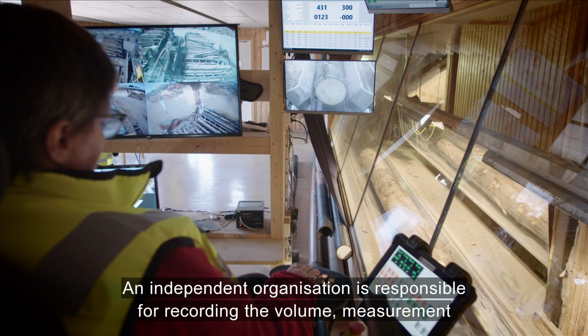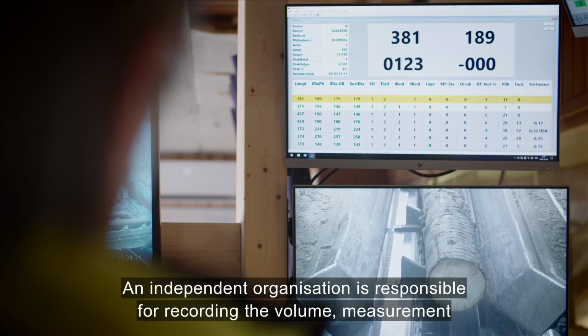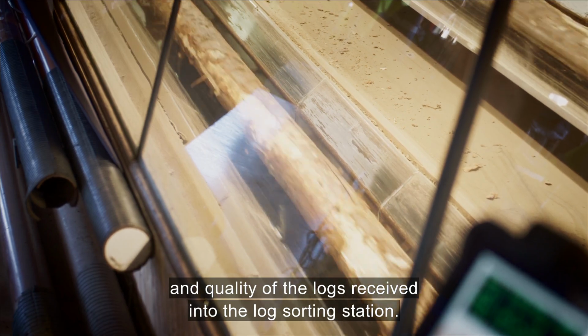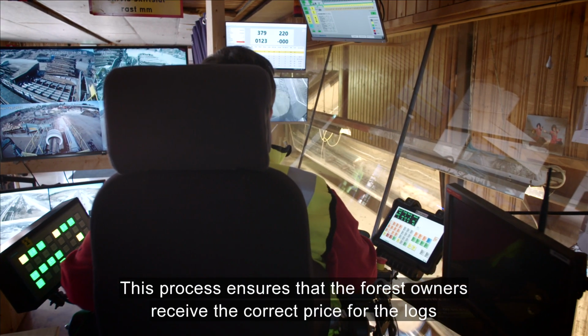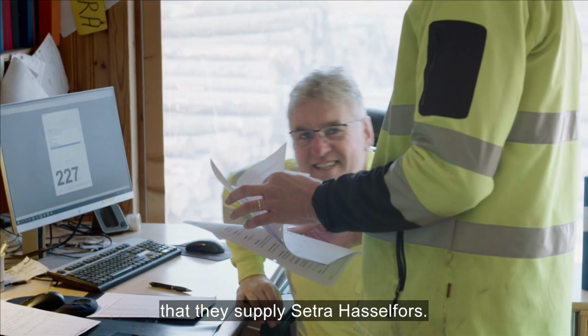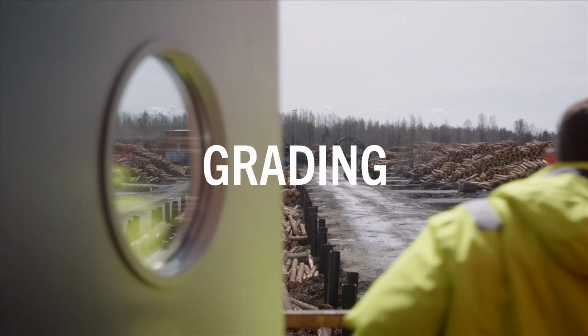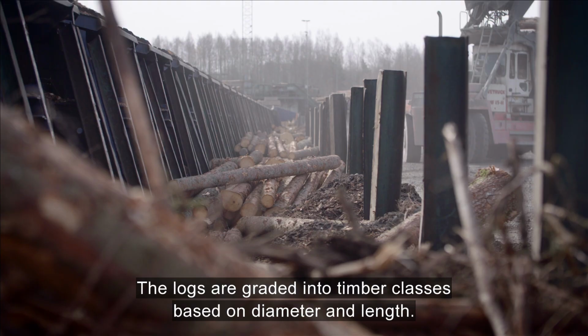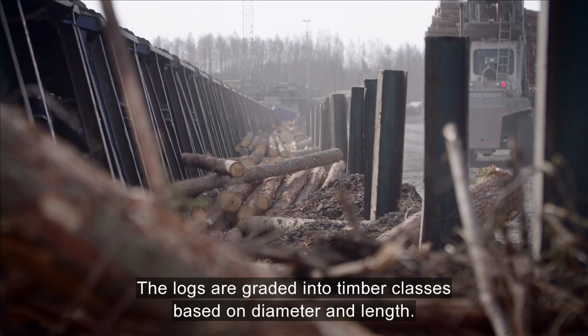An independent organisation is responsible for recording the volume, measurement and quality of the logs received into the log sorting station. This process ensures that the forest owners receive the correct price for the logs that they supply Setra Hasselfors. The logs are graded into timber classes based on diameter and length.